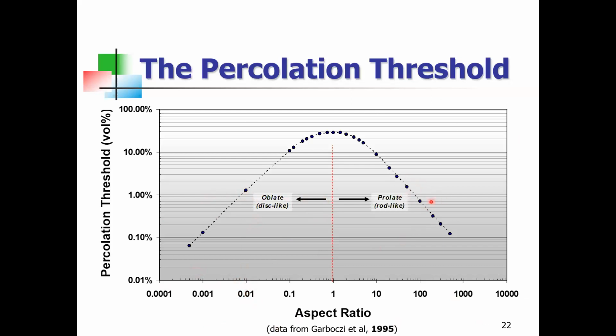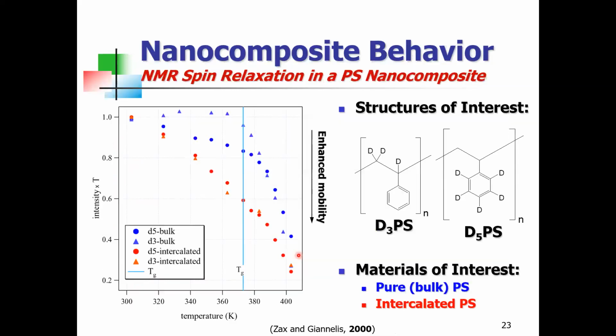Over here, we have the rod-like side. Here we have, for instance, maybe a nanofiber with an aspect ratio of 100:1, where 100 is the length and 1 is the diameter. So the size doesn't matter for percolation threshold. The only thing that matters is the aspect ratio. And what you can appreciate is, as soon as you get high aspect ratio particles, your percolation threshold, this is the log scale, can be extremely low, right? 100:1 will get you a percolation threshold of around 1 volume%. And if you go above that, you're going to get aggregation. So something to keep in mind.